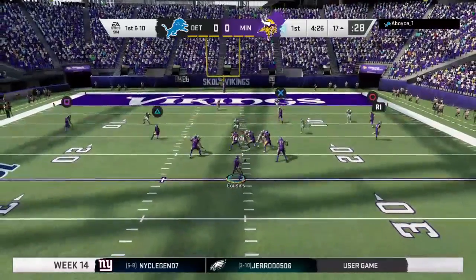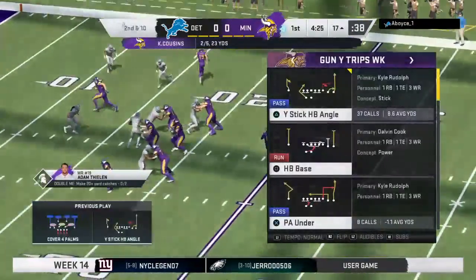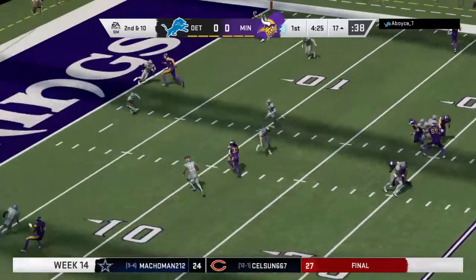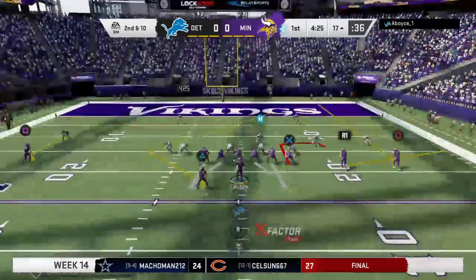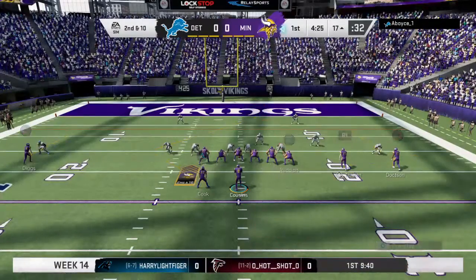Cousins again. And he slings one that's incomplete. Dalvin Cook is running back, the intended target. But it's going to be second down. So they'll come up after the incompletion for second down.